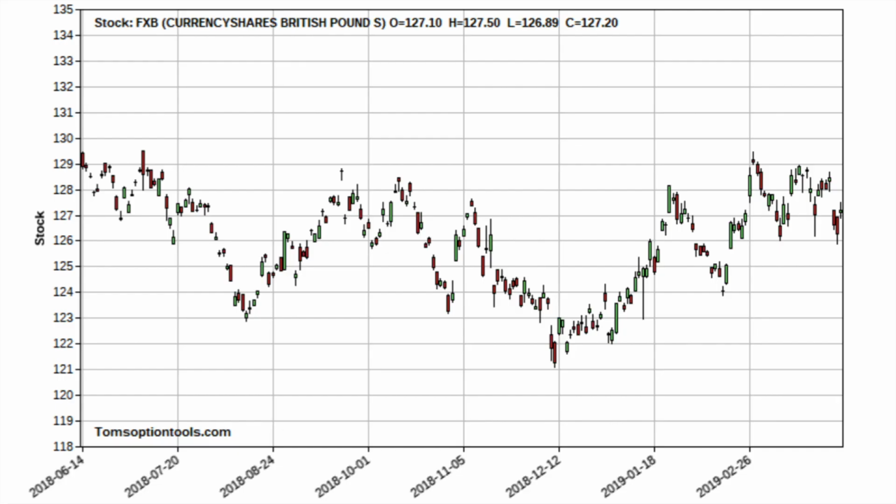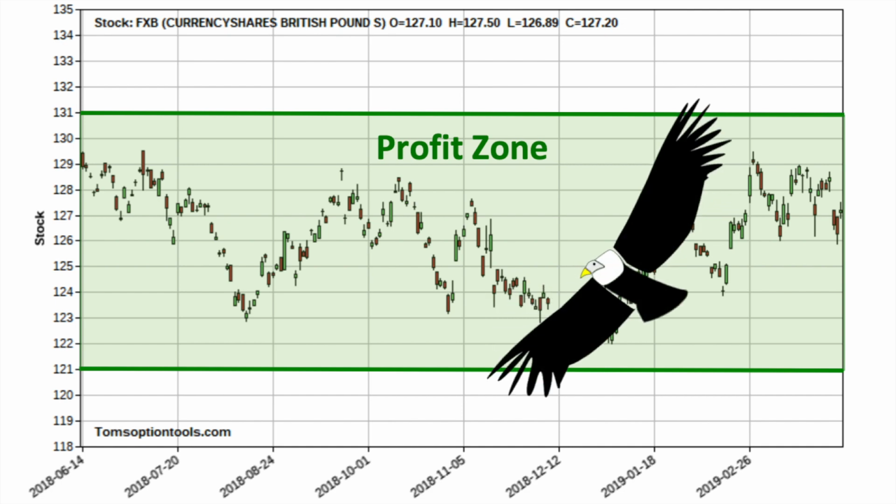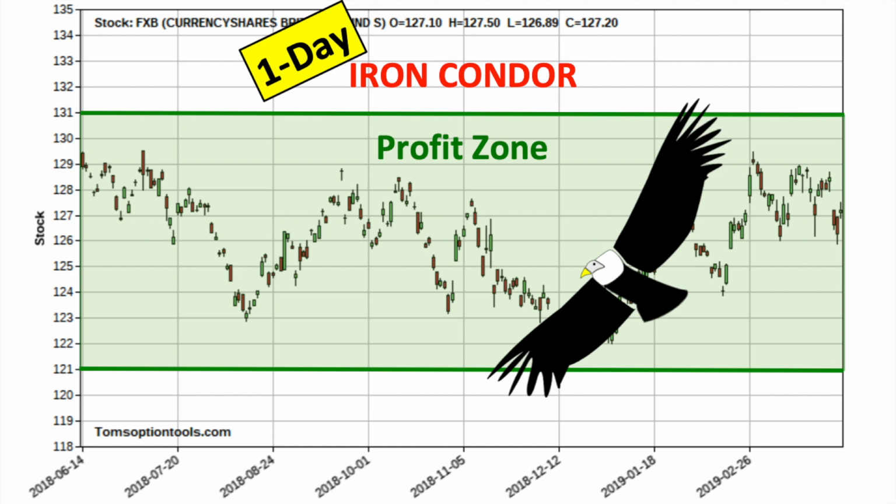In my last video on iron condors, I talked about being able to make money within a range by putting on an iron condor. So we have the idea of a profit zone, and as long as the stock stays within the profit zone, we make money. This trade is called an iron condor. All right, so those are really high probability trades, but I wanted to sweeten the deal a little bit and talk to you about one-day iron condors that we'll use around earnings announcements.